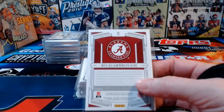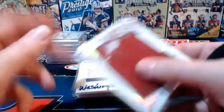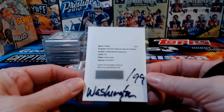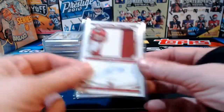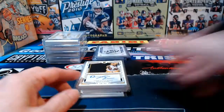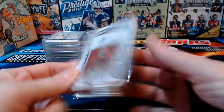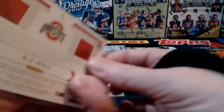Bo Scarborough, who is headed to Seattle and the Seahawks. Mark Andrews, who is going to the Ravens. We had a redemption that's going to the Washington football team with Chase Young. Then, who is here? Henry Ruggs, the Raiders. One of a couple of Cam Akers that we pulled. That goes to the Rams. Darrynton Evans, that is Tennessee and the Titans. Xavier McKinney out after that, and Xavier is going to the New York Giants.